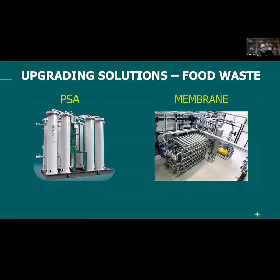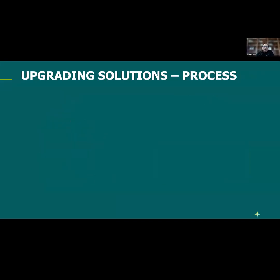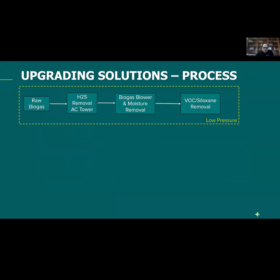When you're looking at what possible technologies you could use for upgrading, for landfills you have water wash and amine technologies that also come into play, which are usually suited for larger sites. But on the food waste digester side, when you're looking at about 1,000 SCFM, maximum 1,500 SCFM plants, the solutions the industry is going towards are PSAs and membranes. These are the two technologies that are used. And process-wise, they're not very dissimilar.